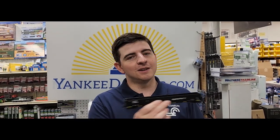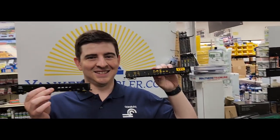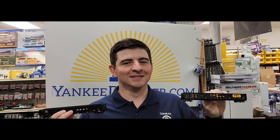Now, these railcars retail for $31.98, but we're selling them here at Yankee Dabbler for $27.18. So again, I know a lot of you have probably seen a railgun unit train before. I got a bunch of different road numbers here. I can make a really nice long unit train and be the envy of everybody that likes railguns. Especially TTX, the yellow and the black is nice. You gotta get it. So come to Yankee Dabbler and get these rolling on your way today.